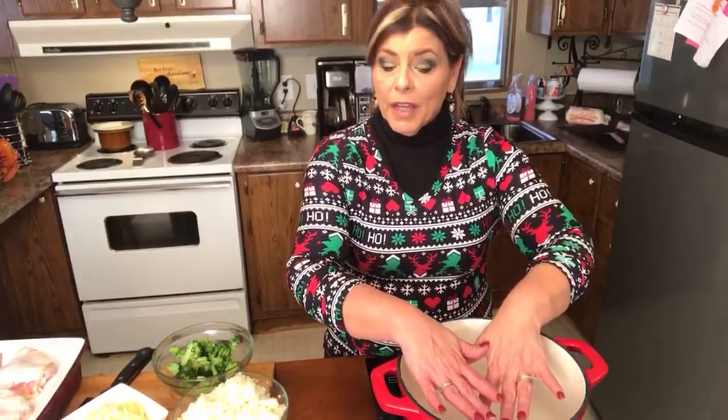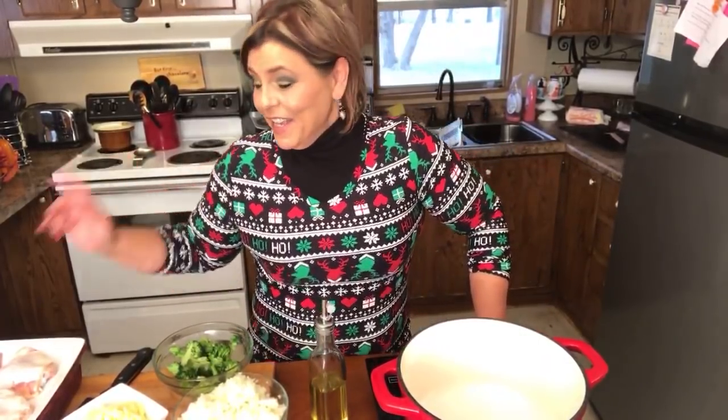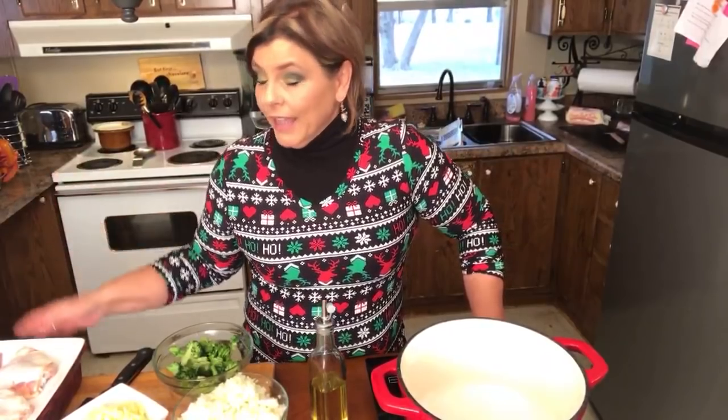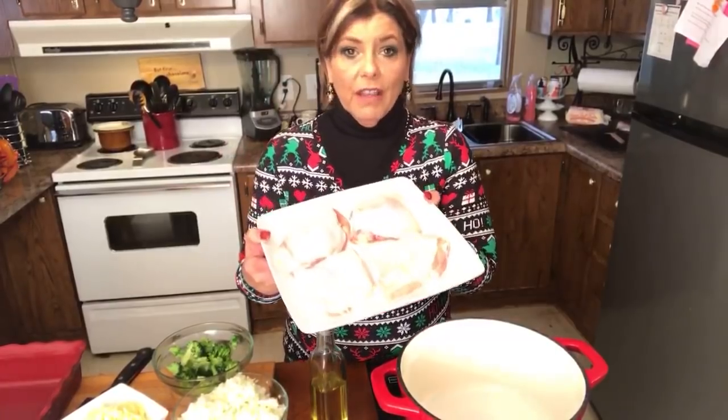So I'm getting my pot nice and hot, and I'm going to back it down because it does heat up quickly. I'm going to start out with talking some more. So I did get everything prepped and ready to go. I've got four chicken thighs here.